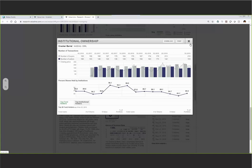This module can provide clues as to how hedge funds, investment banks, and, quote, the smart money feel about the stock. The bar charts are broken down by quarter, with gray representing institutional buys and blue sells. As you can see, buys have outpaced sells in every quarter since mid-2017, and lately the difference has been quite impressive.